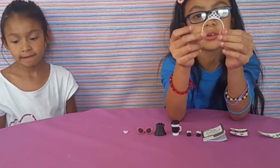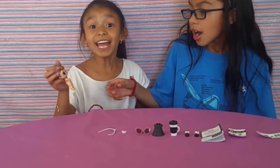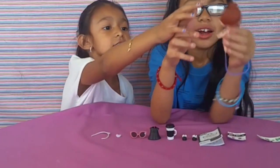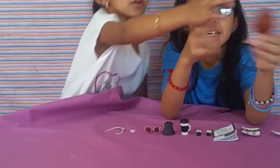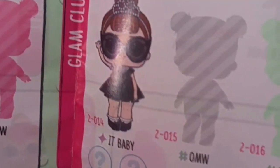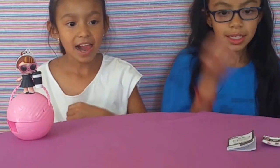And here's a little white crown, a tiara. Let's see the baby, Luna. Let's see what it is. It is her! It is her! I told you, I watched her video today. I'm gonna dress her. She's from the Glam Club, right, Natalie? Yeah, which is her right there. Glam Club, and she's a baby. Okay, guys, we're done. She's fancy. All right, Natalie, your turn.